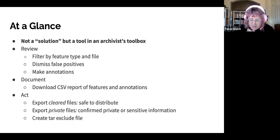After initiating a scan from within the application or uploading existing bulk extractor feature files, the user can review the potential PII found by bulk extractor by feature type or by file, review results, dismiss false positives, make notes and annotations, generate reports, and ultimately create file exports containing either files that have been reviewed and found fit for dissemination, or those with confirmed PII that require some additional kind of follow-up.